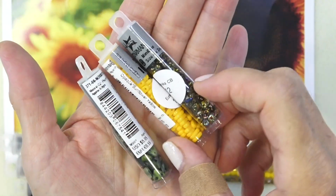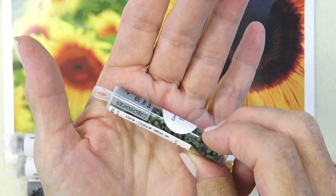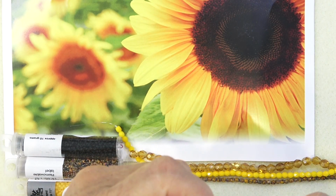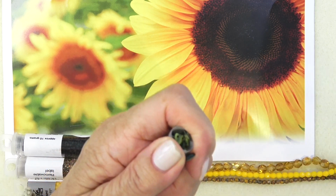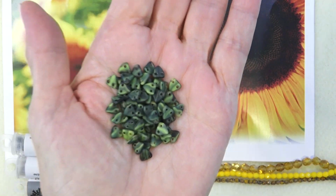Let's continue on. So we've got more check glass beads here, so we'll look at these first. These are triangle beads, matte opaque yellow jet. So I think we'll open this up. And I do appreciate that their tubes are really tight. I can't get it open without using pliers, which I think is great. So here we go. Here's your triangle bead.